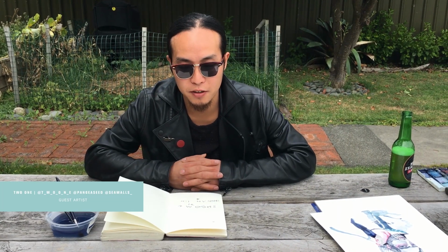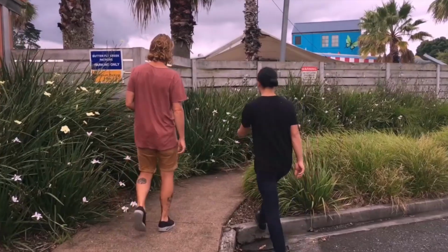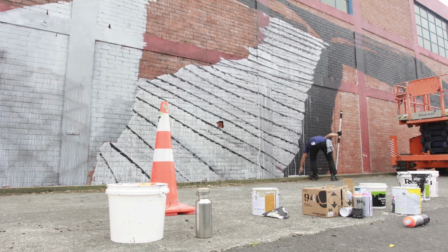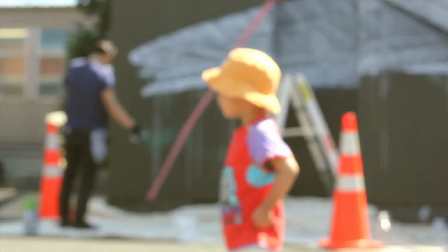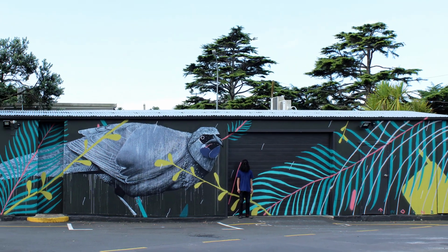I painted a kokako, which is a native New Zealand bird. It was in danger of extinction, but by swapping eggs, they are increasing the numbers now, which seems to be a perfect example of using technologies and science to live and enhance the natural life in New Zealand.